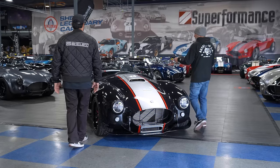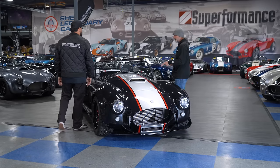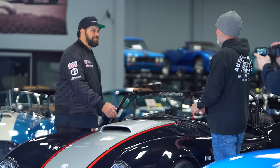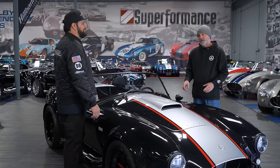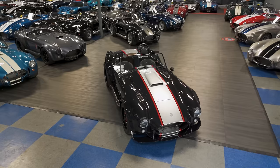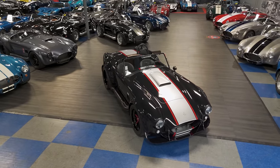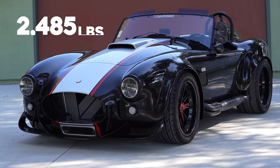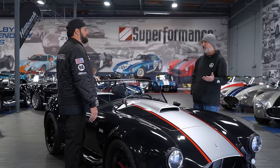Yeah, very cool. Especially when you consider what's under here. Now, I've not seen it yet, but I do know what's under here. Before we show this, I think it's important to get a gauge on how much the car weighs, because it looks pretty light. How much does this car weigh? 2,485 before you and I get in it. So we'll call it 2,500 pounds.